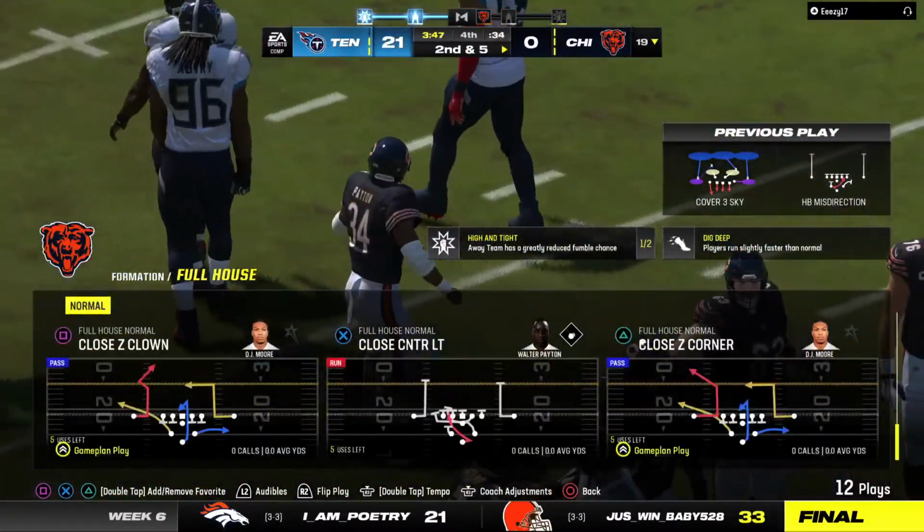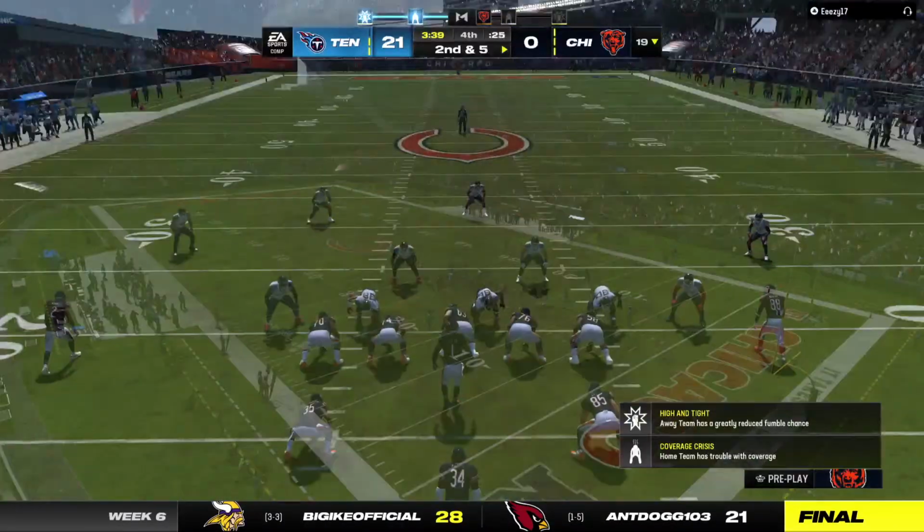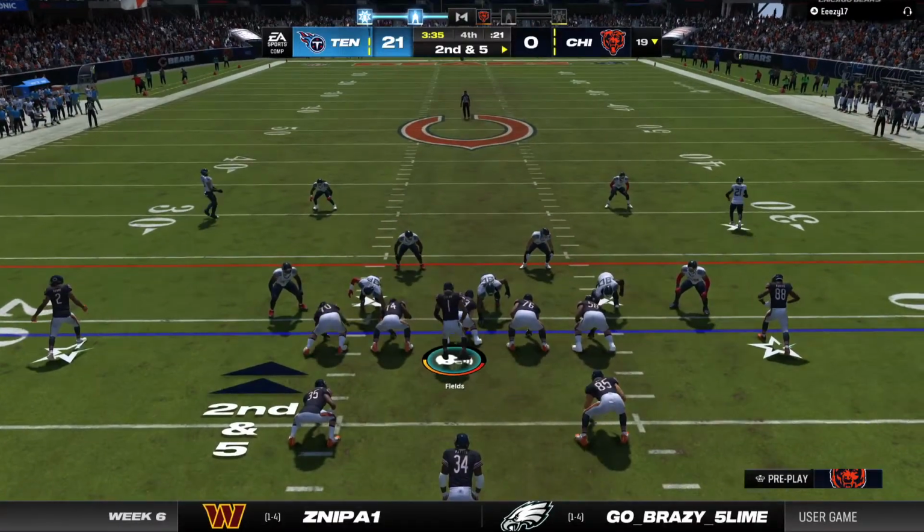Well, isn't that the bottom line, partner? To put points on the board. So if you're moving it and you're not scoring, is it really working? Right now, they've got nothing left to lose. They might as well go for broke.